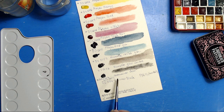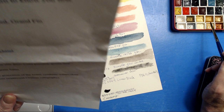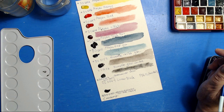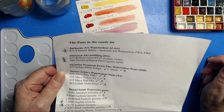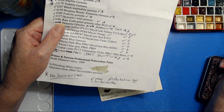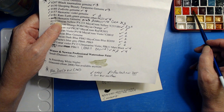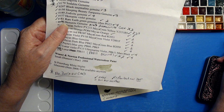Okay, amazonite. I wanted to put the amazonite in, but it has no dot. And so that means that I have to actually figure out where it is. It is one that has a pan, but no dot. So, all right, these are the pans. The amazonite is right after the rare earth green, which is right before the Mayan yellow. Yellow, orange, red. Okay, so it's got to be that one. All right, so this is the one.